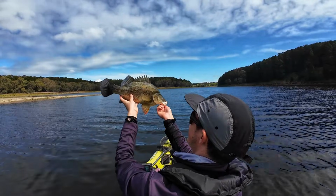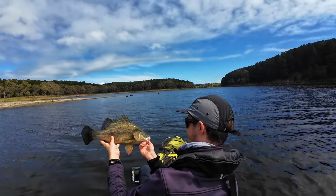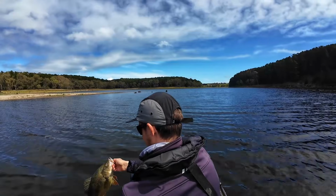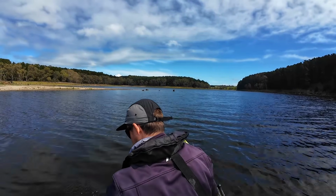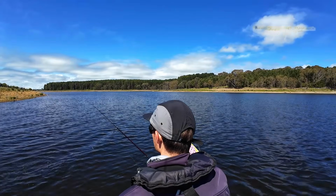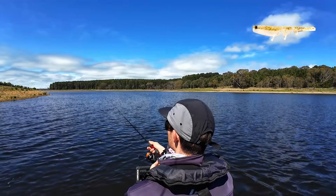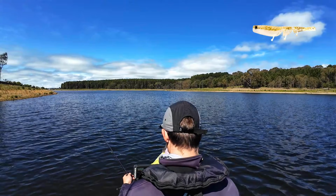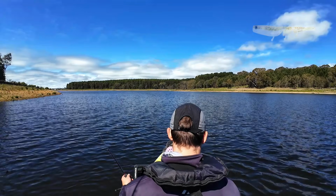There we go. Not bad. Here's a 46 centimeter fish. You'll often find spots recharging throughout the day. This was the first point fished in the early morning. Just going to revisit it on the way back to launch to see if we can pick up any more.